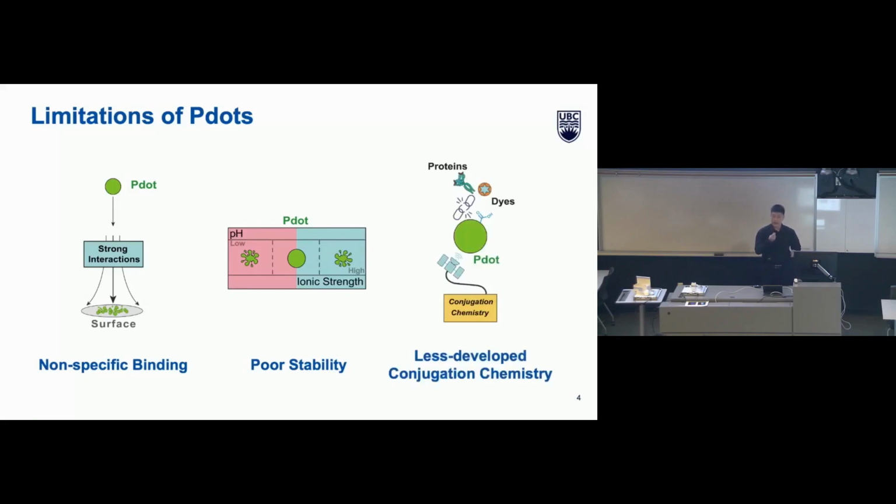Third, they have less developed conjugation chemistry. The types of functional groups on the P-dot surface are limited. We want to discover more functional groups to realize more bioconjugation, to connect proteins, antibodies, and dyes for bioimaging applications.